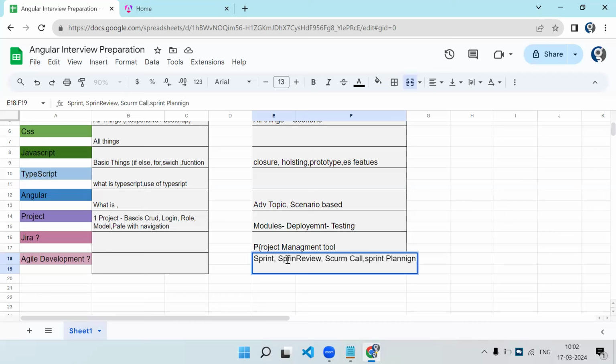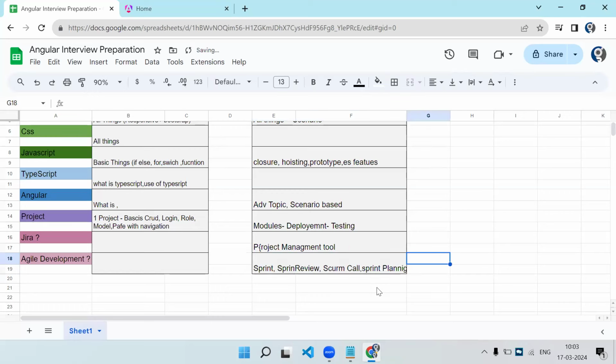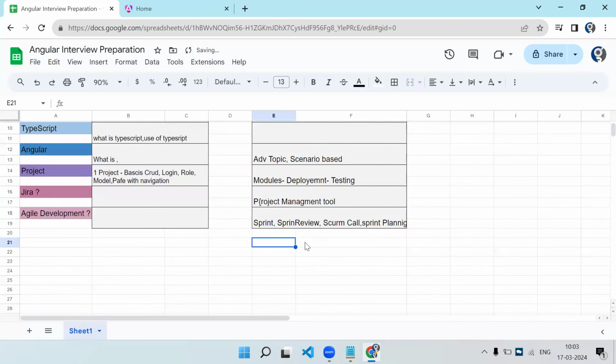Before starting a sprint, we do the planning, deciding what tickets we are going to take. Discussions will also be there. You will go through all the tickets. If you have any question, you will add that question in the Jira ticket. So many things are there. Plus, after Jira and everything, they will ask you what is Jenkins? How do you deploy an application?